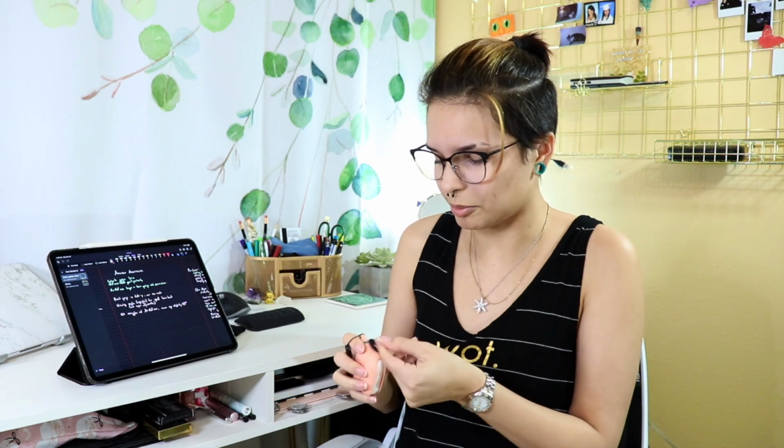The charge port is a little hard to close. As I mentioned in my unboxing video, it hasn't gotten easier, but it's not a hassle. Especially with the battery life of the AirPods, honestly, I can't complain.